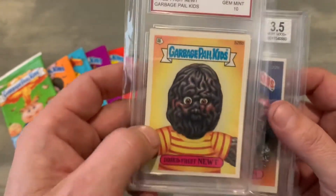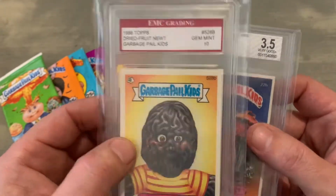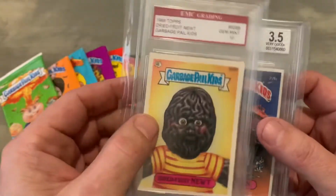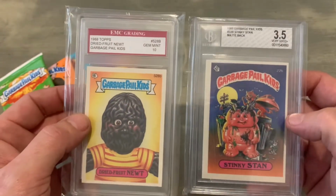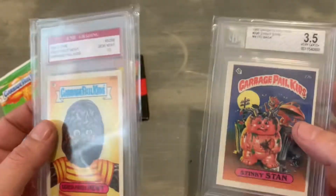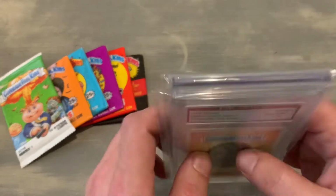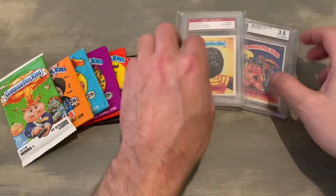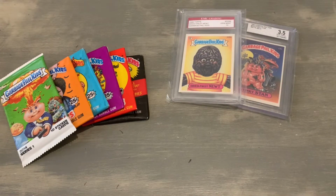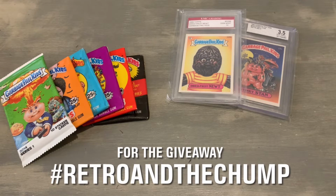That's amazing. I think you have to see Retro's video about these guys and these sealed cards. But that is amazing. Look at that. It's a Beckett as well. That's my first graded card. One of my first two graded cards. Retro Hero, you are my hero. That is an epic mail day. Thank you very much, Retro and the Chump.